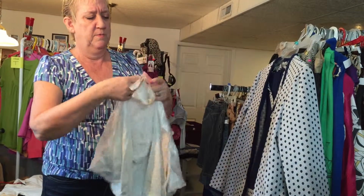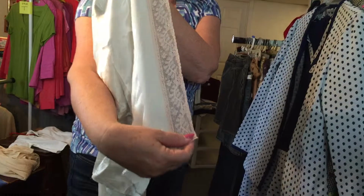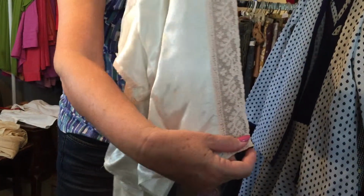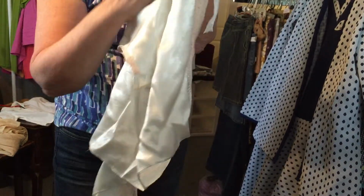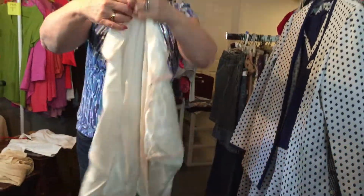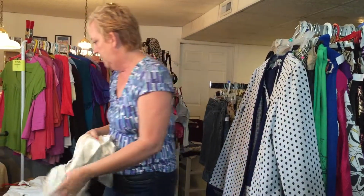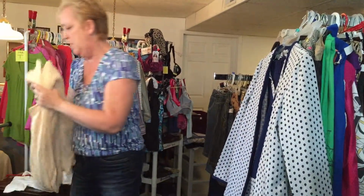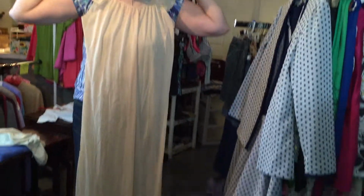This I would say is from maybe the 1930s or 40s because of the lace, if we can get some of the detail of the lace on there. And this is very silky. It's probably not silk, but nylon and very soft. That's just a top of a nightgown. Might have had pants with it, I don't know. This one isn't very fancy, but if you can find a fancy lingerie, that's really cool.